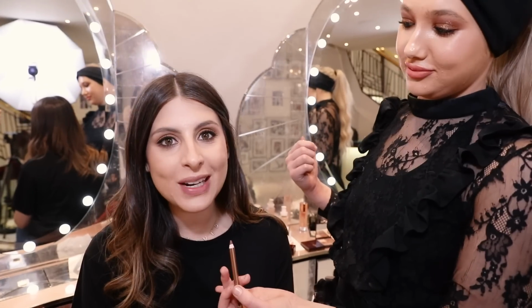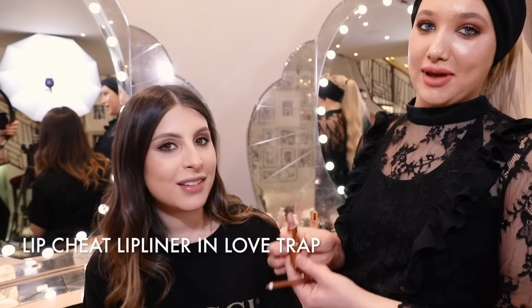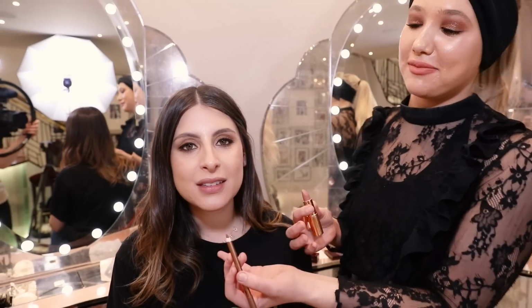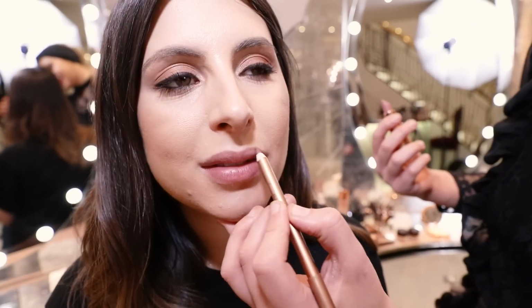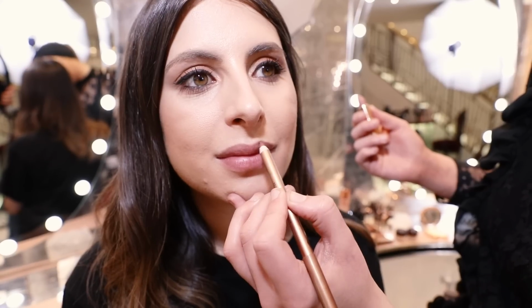Okay. Penultimate part, lips. Sophie's going to use the new lip liner, Love Trap. And then we're going to be using the famous Pillow Talk lipstick. The best lipstick ever invented in the whole of the world. Yeah, it's amazing. It's our favourite. It's literally like your natural lip colour, but in a better version. So you can cheat the appearance of fuller, wider lips. You can always go slightly past the line just to give a bit more of a pout.